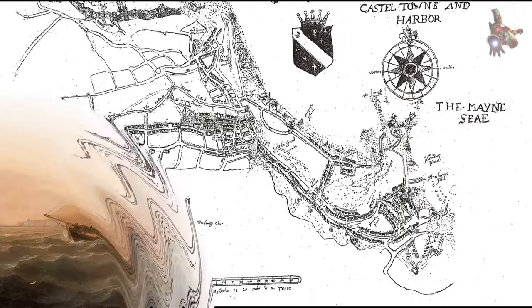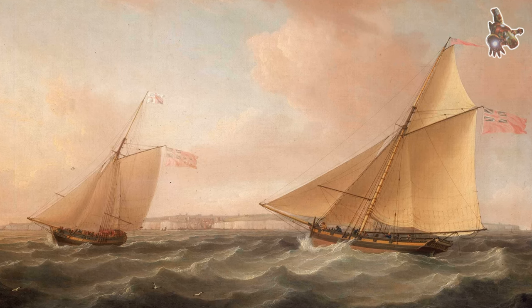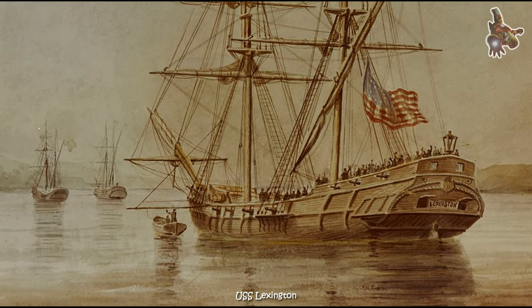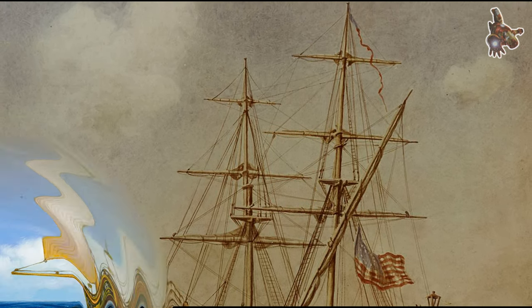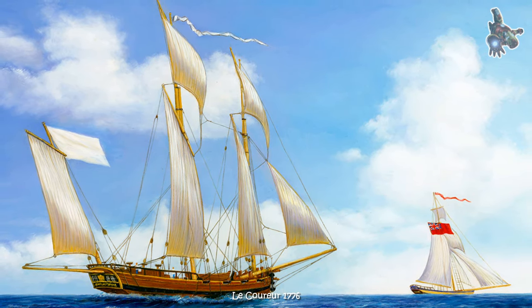The battle lasted for about an hour and a half, and the Alert was eventually able to disable the Courroux's sails and guns. The Courroux's captain, Charles-François Delaunay, surrendered, and the ship was taken as a prize by the Alert. The Courroux was a fast and maneuverable ship, and it was a formidable opponent for the Alert.